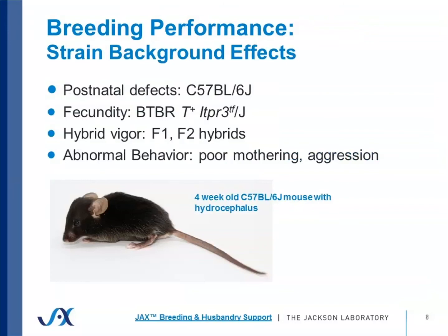Breeding performance can be affected by a variety of factors, including the genetic background. For example, C57 Black 6J mice have a low percentage of mice that develop postnatal defects like hydrocephalus, which is the accumulation of cerebrospinal fluid in the brain. You can identify those mice by their characteristic dome-shaped head. Malocclusions are also more common in C57 Black 6J mice than in other strains.